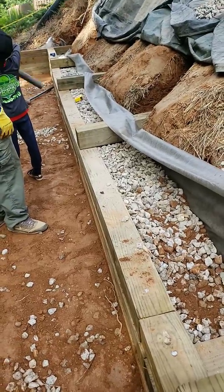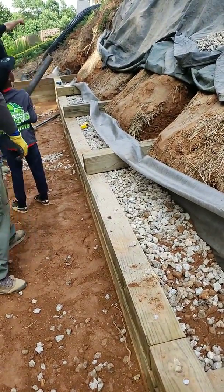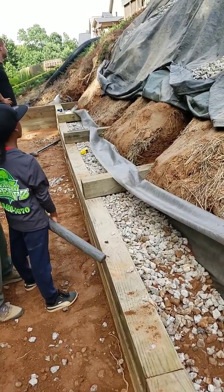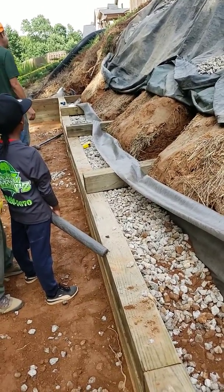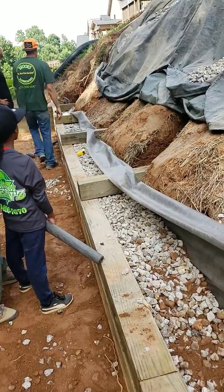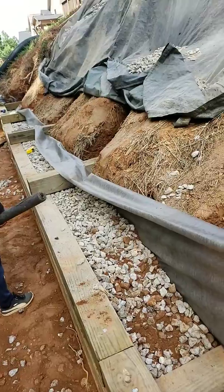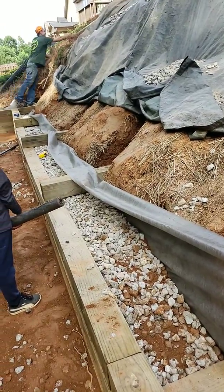What you're looking at here, folks, is unprecedented in the way in which we've been able to give this customer the ultimate backyard transformation. That's right, we're bringing in an innovative way to deal with the landscape erosion. As you can see, there is tremendous hillside erosion taking place. We were here just about 2 months ago.